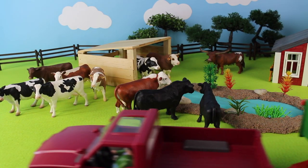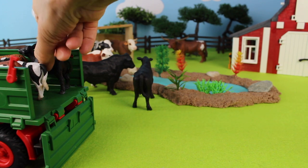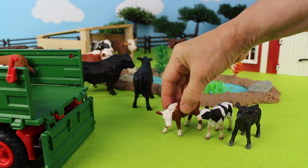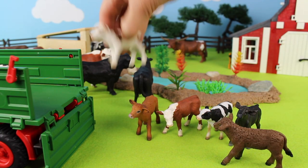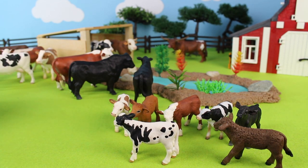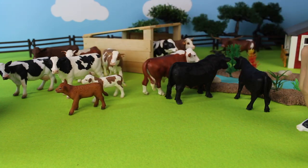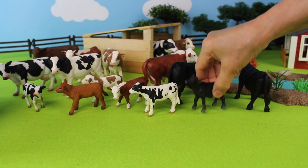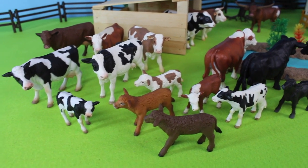Here comes the farmer. He has some baby cows, also known as calves. I wonder how many calves there are. 1, 2, 3, 4, 5, 6, 7. 7 calves on the farm today. The calves are looking for their mothers. I think they found them. Aw, look at all the baby cows with their mothers and fathers.